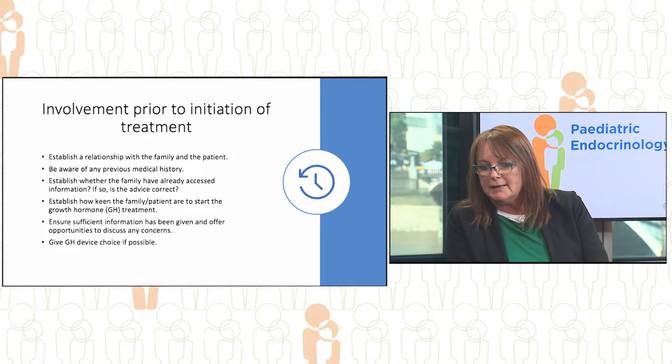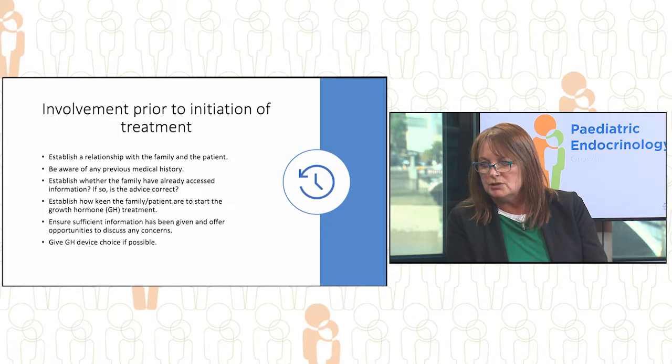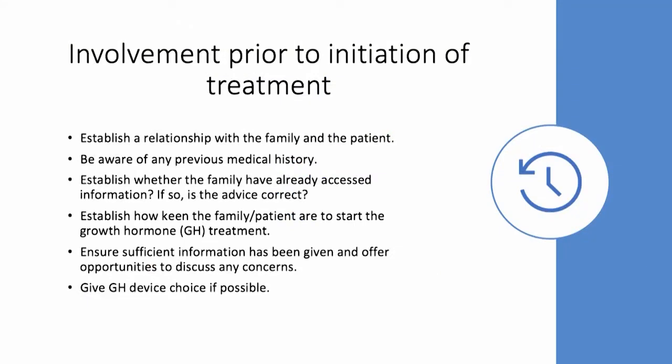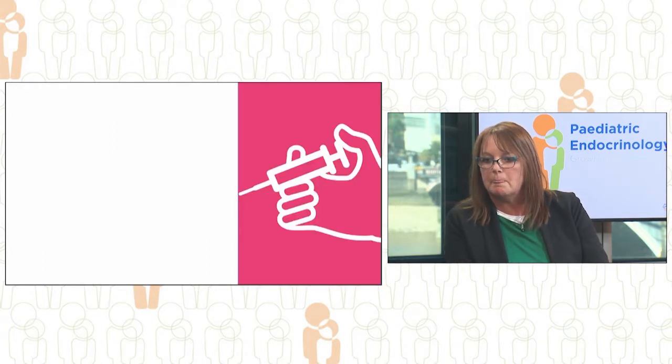I'm asked many times. I have a very large area. I will always offer it, but obviously some patients don't want to travel 3 hours down the road to choose a growth hormone device. So I'm asked an awful lot, what would you choose, Chris? It's incredibly important, as we were just saying, that you ask the right questions to get the right answers.